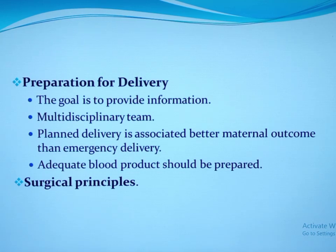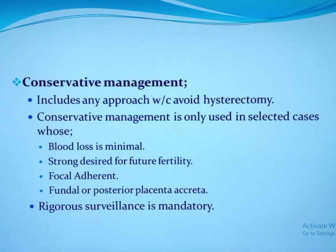During this time, the uterus should be incised above the placental attachment site, most commonly with fundal vertical incisions. After delivery of the baby, the placenta should be left in situ. After clamping the cord, the uterine incision should be closed rapidly. Then total or subtotal hysterectomy should be performed based on the circumstance. So conservative management, who are the candidates?